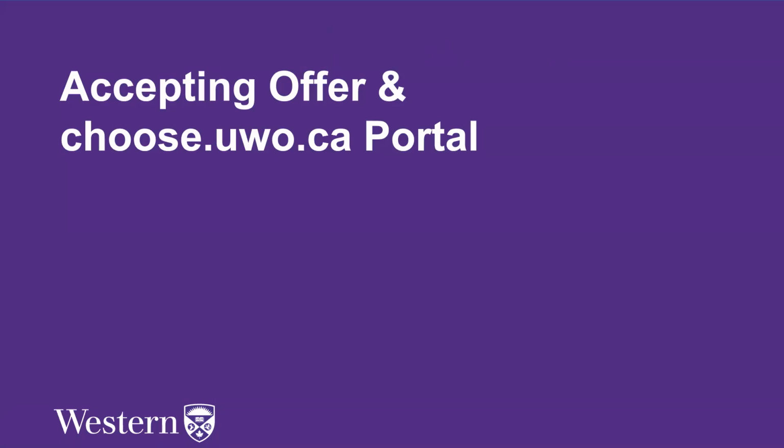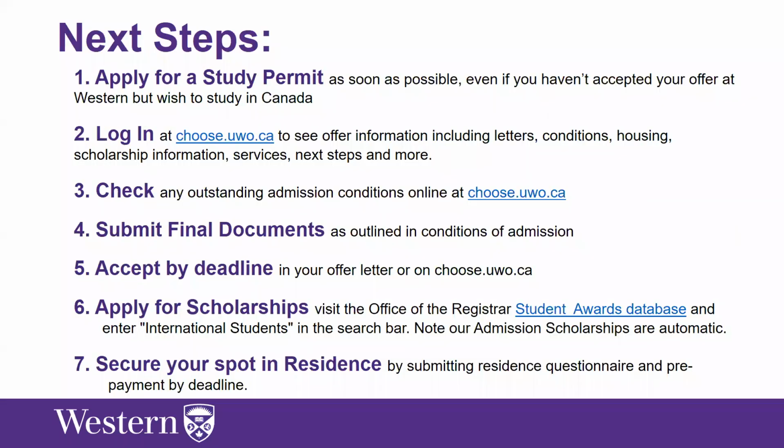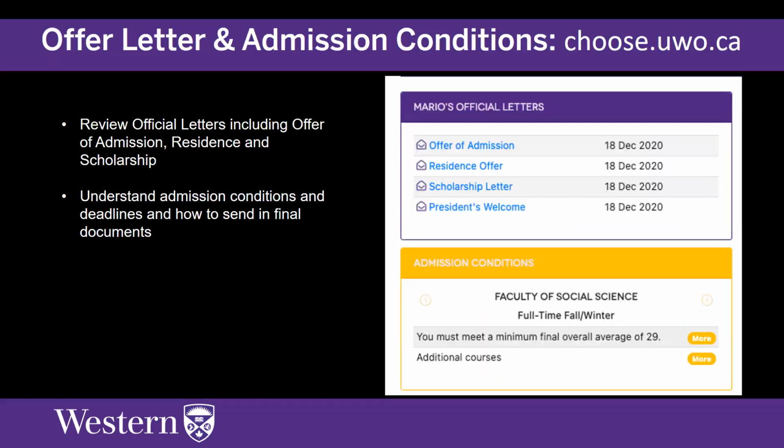The final section is our choose.uwo.ca offer portal. So a student gets access to this portal when they receive an offer of admission. It will include all of their next steps that are important when considering accepting their offer, their final documents, their acceptance deadline, how to apply for scholarships, and more.